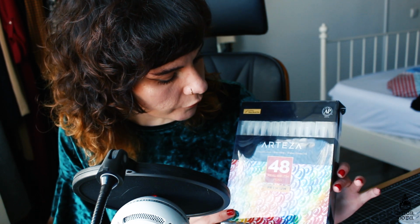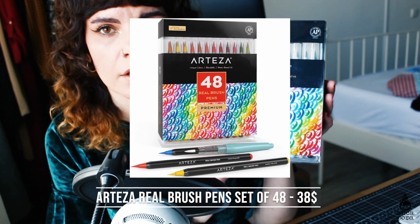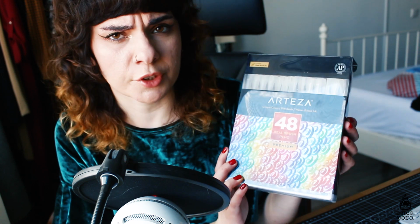They're hard to find. This particular brand, I would say look for them on their website. Otherwise, on Amazon, I could not find a trace of them. But the next item is the 40 color real brush pens from Arteza. I got this huge set from Arteza as well in PR. I haven't reached for them a lot.